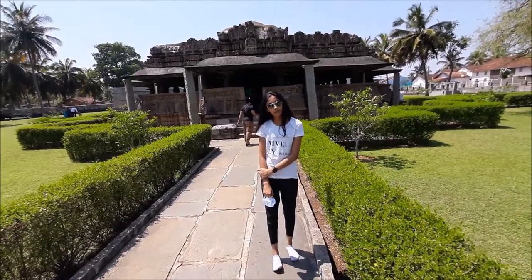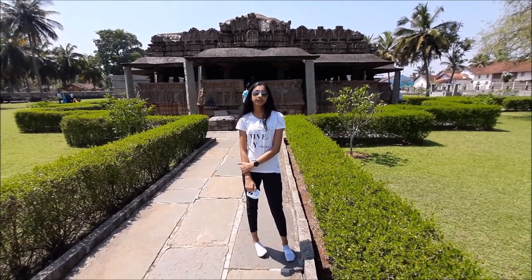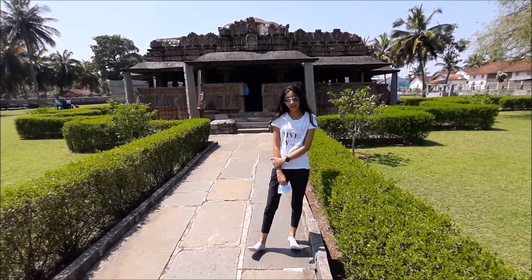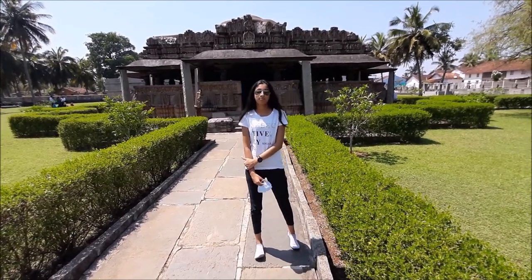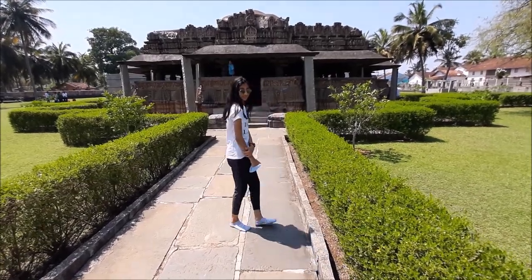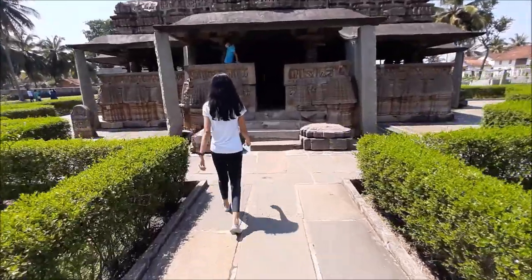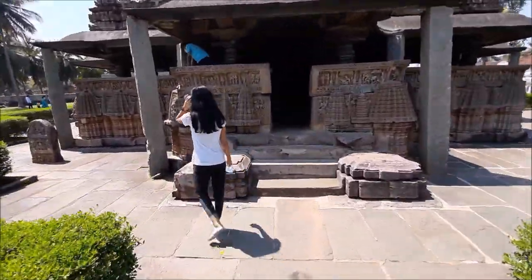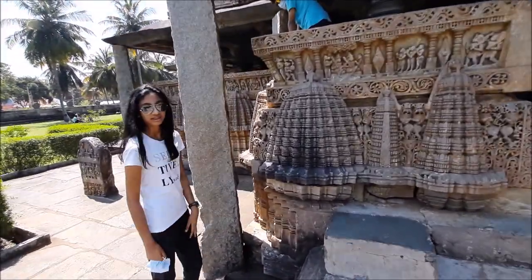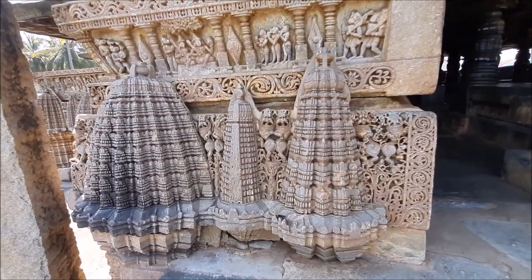So on our way back from Bhadra, we stopped at Amriteshwara temple, which is a temple that worships Shiva. It was built over 900 years ago by the Hoysala Empire. Let's go look. You can see the detailed engraving.